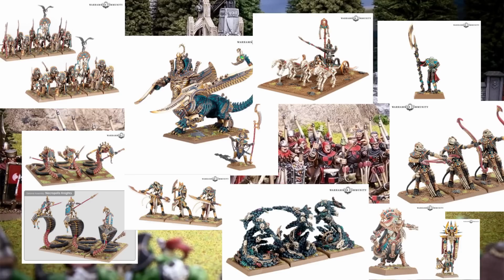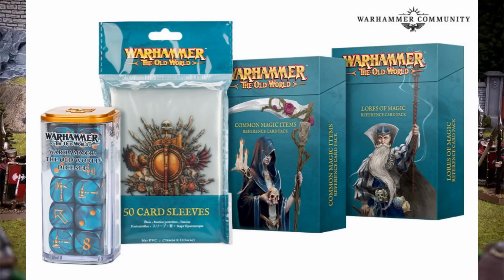I am so happy. And yep, this is a lot of Tomb King stuff. Really, there is a lot of Tomb King stuff. This is a really good edition.